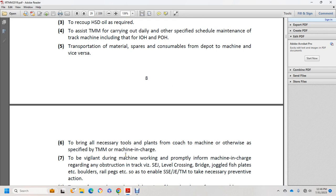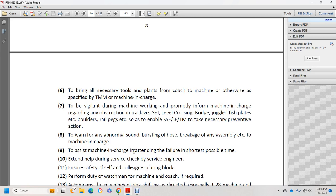Six, bring all necessary tools and plans for the machine, otherwise specified for the track machine, to the machine in charge. Seven, remain vigilant during working with the machine and inform the machine in charge promptly regarding obstructions on the track, level crossing bridging, jumbled fish plates, bulge of the rails, and such, to the senior section engineer, junior engineer, track maintenance, to make necessary preventive action.